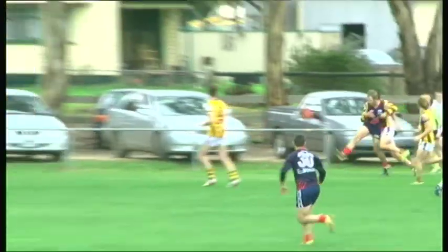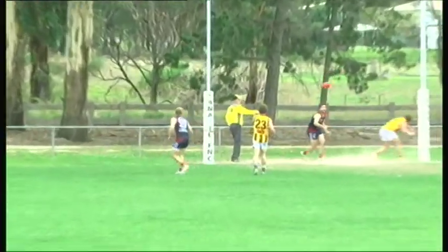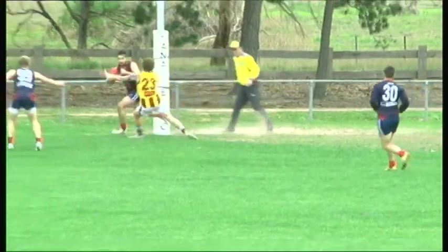So the ball, Wilson over the top does well. Picked up there by Rickett, round the boundary line. Kicked back to the top of the square, and it's been touched in the goal square. Hasn't gone through. Picked up. Ettridge goes round the corner. He's got it. He's got it. He has kicked the goal.